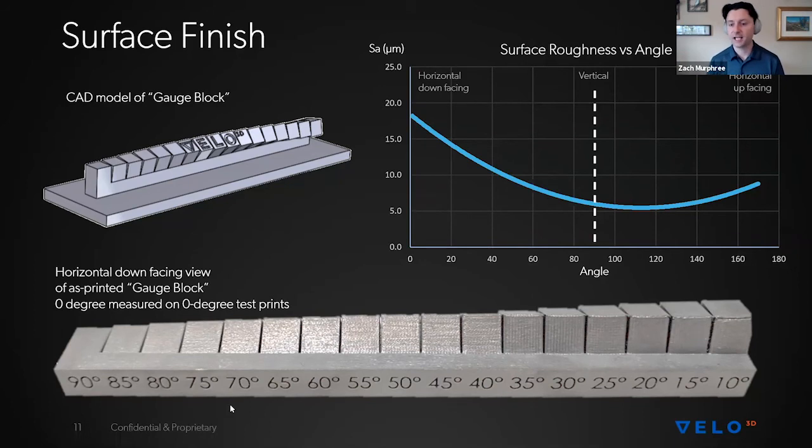And when you're looking at the surface finish as a function of angle, you can see that as you get to lower angles, lower overhangs, you tend to see the surface finish not be quite as good as it is at a vertical surface or a vertical wall, but still very useful in the vast majority of turbomachinery and even heat exchanger applications that we tend to work in.